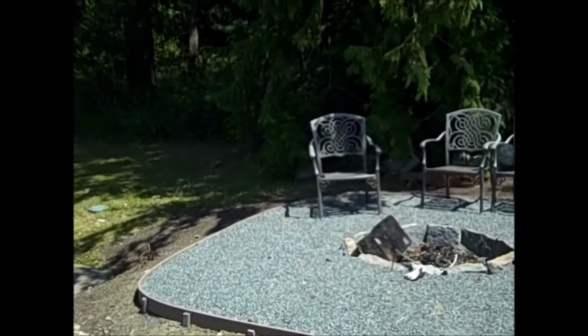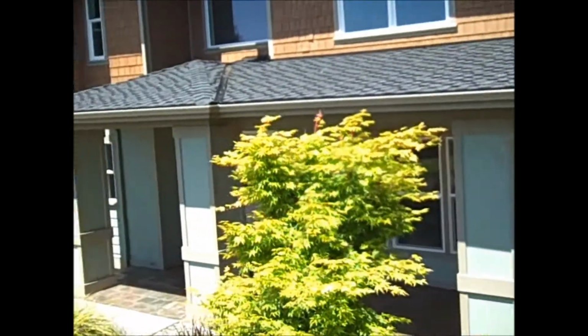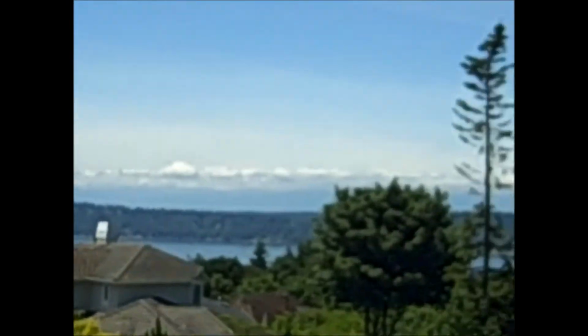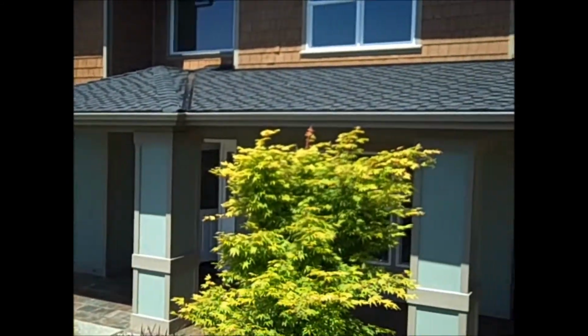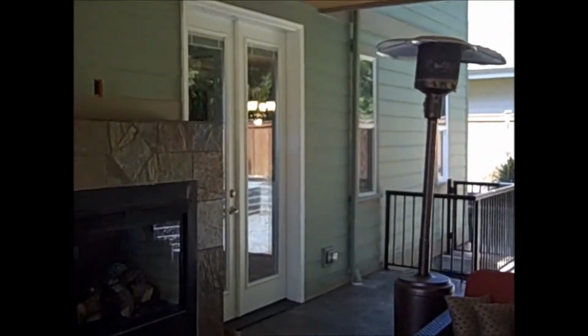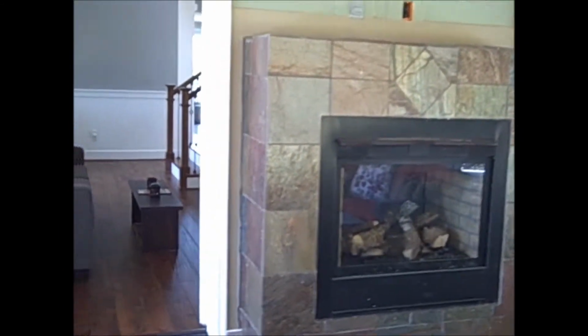A closer view here of the fire pit area, which you can see a view of the mountains and sound behind us, which we'll go back to here. Again, beautiful views from just about every spot in this gorgeous home. Here's the outdoor barbecue undercover patio area mentioned earlier. Again, about 800 square feet of covered area with built-in music and lights, and double French doors from the living space out to the patio with the double-sided fireplace.